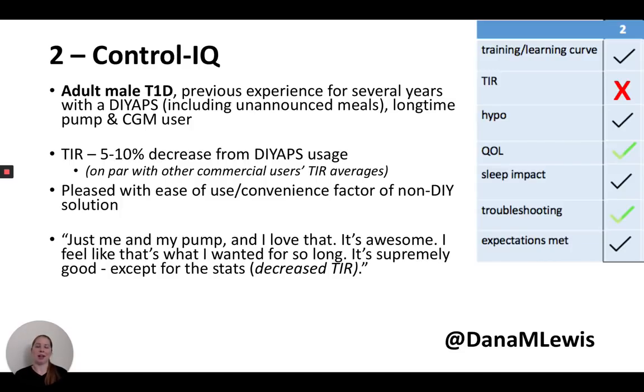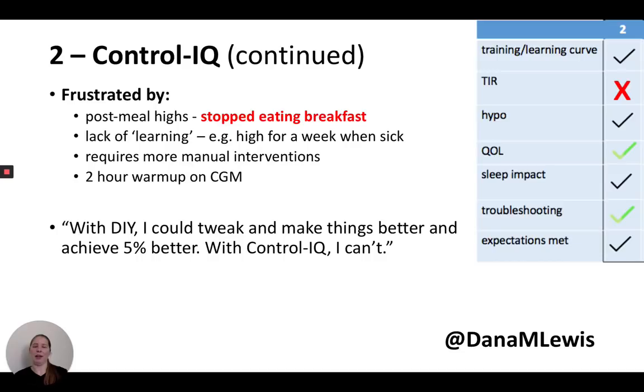and the convenience of having it be all in one device and not have to deal with carrying additional equipment like he was using with DIY. He talked about it's just me and my pump, and I love that, other than the decreased overall time in range that he had. Another kind of core common frustration he had was breakfast time as a particular meal.